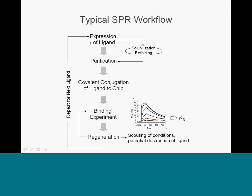So the expression and purification, and in some cases the solubilization and refolding, is where a large part of the investment of time and energy is prior to performing the SPR experiment. So once we have the ligand purified, we can covalently couple it to the chip. This is fairly straightforward. Typically, this is done by amine coupling, though there are other ways of doing this. And then we do the binding experiment.